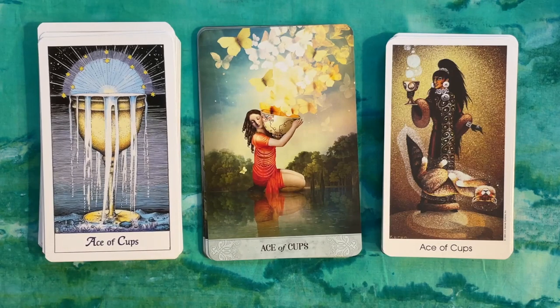I like that all of the aces in these two decks also feature characters. So instead of just featuring one of the implements or items, you do get characters in both of these decks as well. The aces.